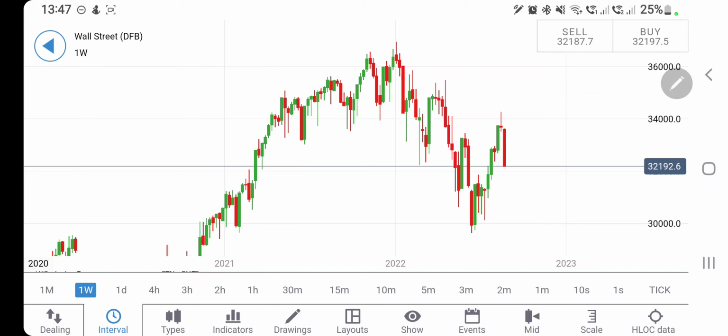Now what is going to happen next week? Which position you should take in order to make profit? We will see with the help of candlestick charts and indicators.